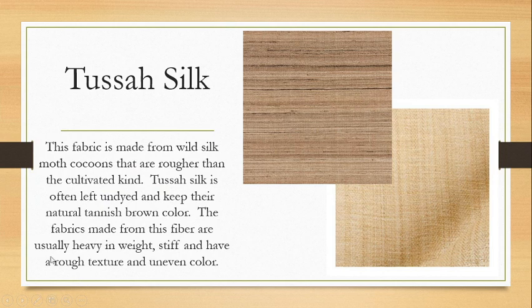Tussah. Tussah silk. This fabric is made from wild silk moth cocoons that are rougher than the cultivated kind. Tussah silk is often left undyed to keep its natural tannish brown color. It's usually a little bit irregular, the yarns uneven. Sometimes you'll have slubbing effects.